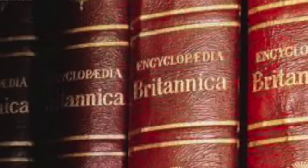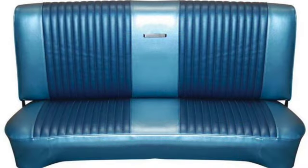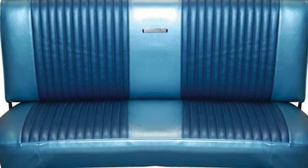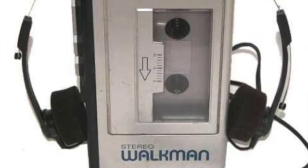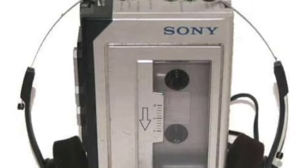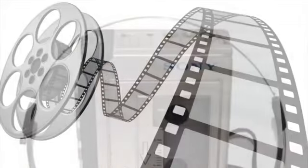Encyclopedias. Before the internet, physical sets of encyclopedias were frequently used for research. Vinyl car seats. Compared to today's fabric and leather alternatives, vinyl upholstery was more common in older cars. Walkman cassette players. Before digital music became widely used, Walkman cassette players enabled portable music listening. Before the advent of digital cinema, films were projected in theaters using film reels.